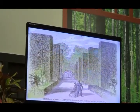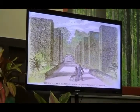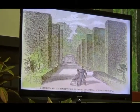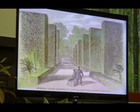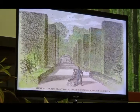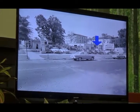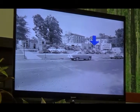And another garden that I'm working with currently, this is it in the 1830s, and that garden was the garden of Wade Hampton, who was a Civil War general. Or actually, it was a garden of his daughters. Keep your eye on that fountain that's in the middle in the distant view. That's a garden in the 1830s. That's a garden in the 1970s. We didn't take very good care of it. There is a blue arrow that indicates where that fountain would have been.